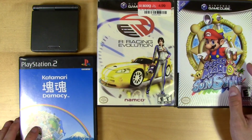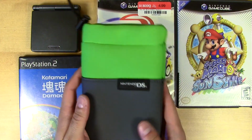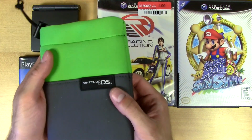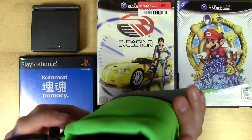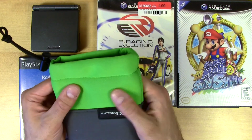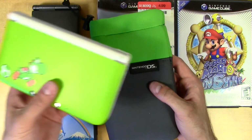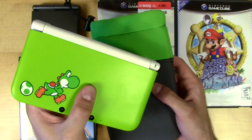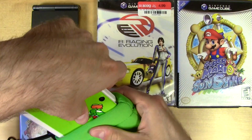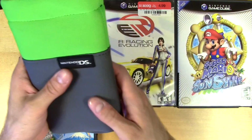It's weird. The other thing that I picked up was actually 2 of these. This is just a nice neoprene sleeve. It's labeled as being for the DS, but the tag on it, and I took the tag off, I probably shouldn't have, just to show you, listed that it's also good for the DSi, DSi XL, and 3DS. So if it fits the DSi XL, that means it also fits the 3DS XL. So my green Yoshi 3DS XL, hence why I got the green one, fits in here real nicely. I just wanted a simple sleeve. I don't want a big gigantic case that fits all my games or whatever.